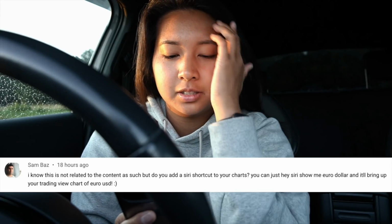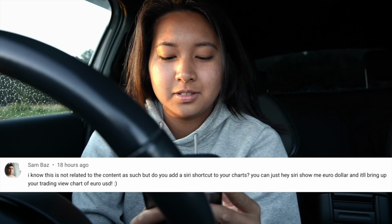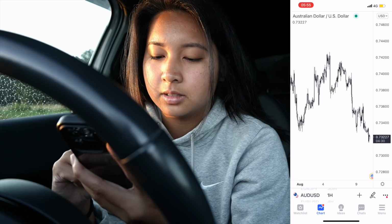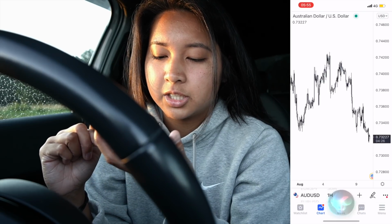Apparently I can actually add shortcuts to my TradingView on my phone. Let me film this so you guys can see what I'm doing. Shout out to whoever commented on that on my video. Let us try and do that. Siri, show me chart.